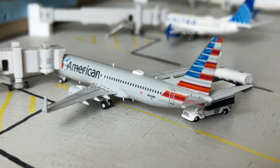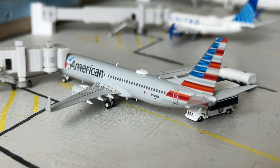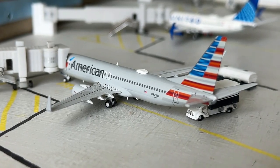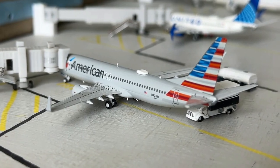Sorry, can't get Southwest off my mind. Making a trip for them, also talking about their 737-700s. This is a 737-800 by NG Models, however, and this aircraft is currently making the non-stop service today in from Dallas-Fort Worth International Airport, and he's going to be heading back out there. Dallas has been pretty consistent with the American 737, which is really cool.